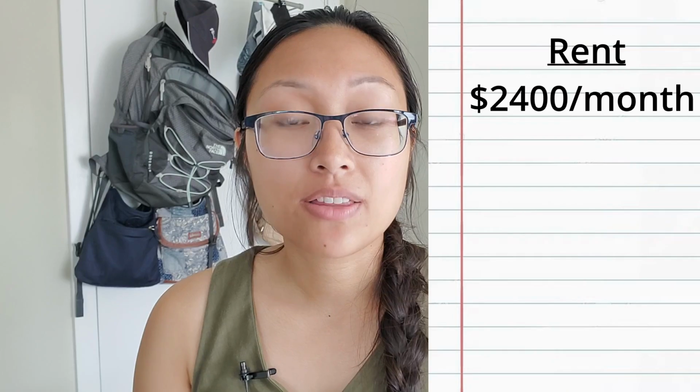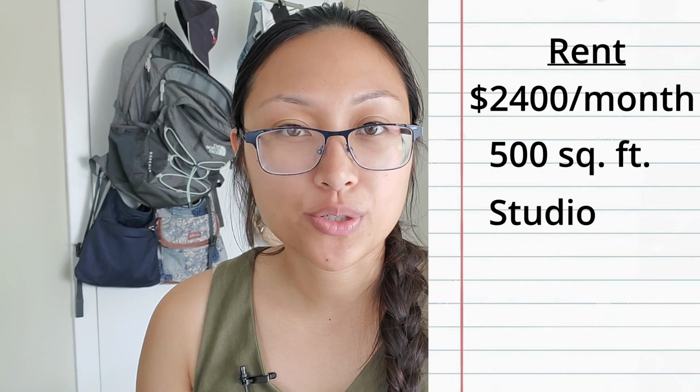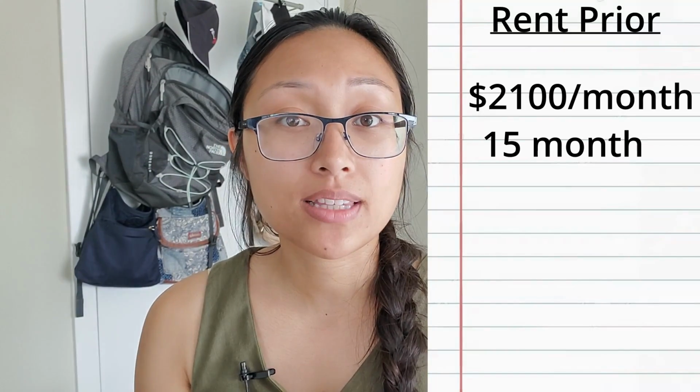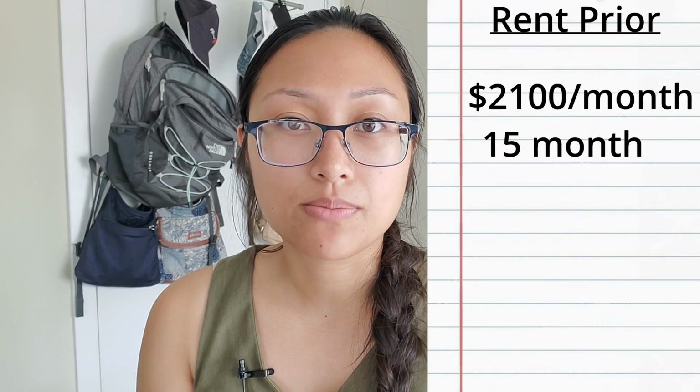Currently for rent, I pay about $2,400 a month for a 500 square foot studio. Right now I'm on a 12-month lease. I renewed my lease from earlier this year. I was previously on a 15-month lease for roughly $2,100 a month for the same apartment that I'm living in.